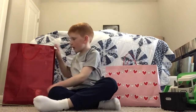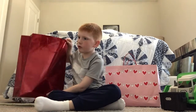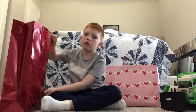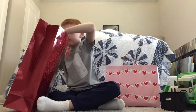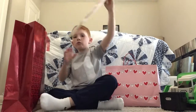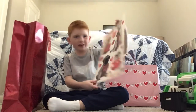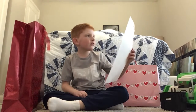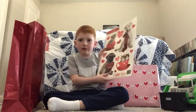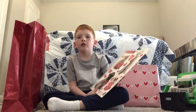And this is from one of my aunts and uncle. It's from my aunt and uncle, from one of them. Let's see what's in here. Whoa! It's huge stickers. Do you guys see this? It's so cute.